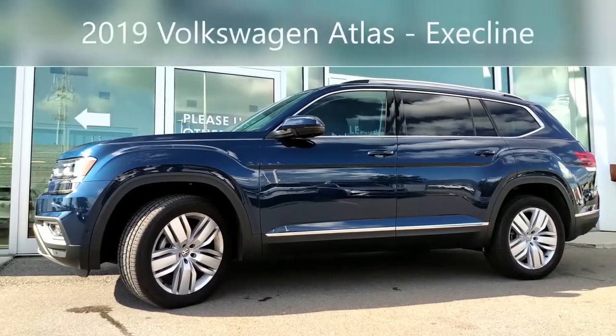Hey folks, I'm here with my friend Joe again at Humberview Volkswagen. Joe, what are we looking at today? So now we're in the 2019 Atlas. This is the Execline trim, which is basically all the toys. So everything that you can put in it, essentially, this one has.